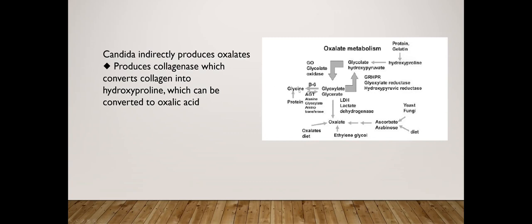but if you're low in B6, that process isn't going to happen. If you're eating protein here, the glycine from the protein can go down this enzymatic process through the AGT enzyme, and if that occurs, glycerate can come down and become oxalates. Okay, so again, too much protein in the diet's not recommended. You have to have a good amount, but not overdo it, as much as I don't like the high protein ketogenic diet.